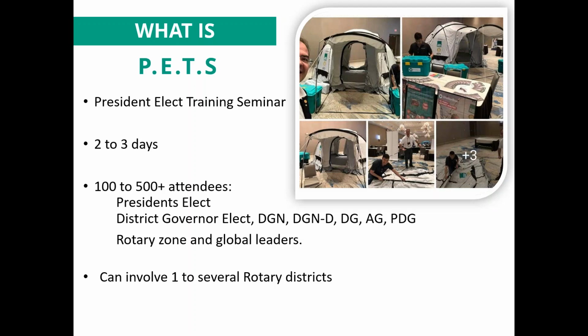These are catered towards the president-elects, but you'll also see just about everybody who's got a district governor title or has had one or will have one, or an assistant governor. All the district leadership people generally go to PETS, as do your Rotary Zone and Rotary Global leaders.